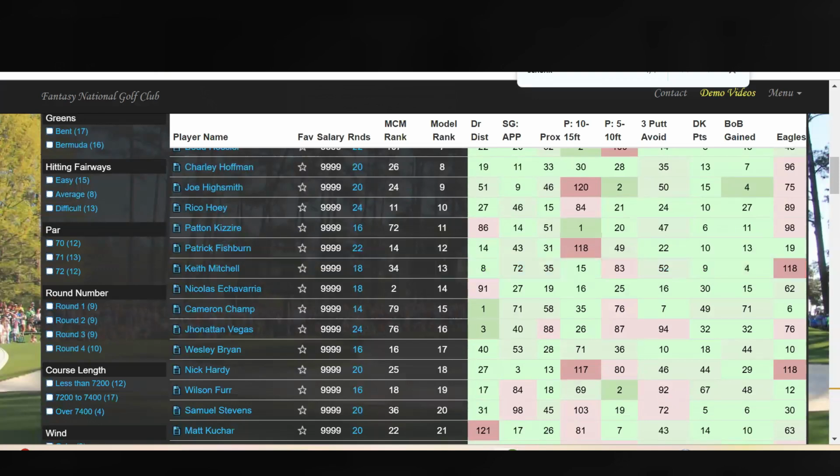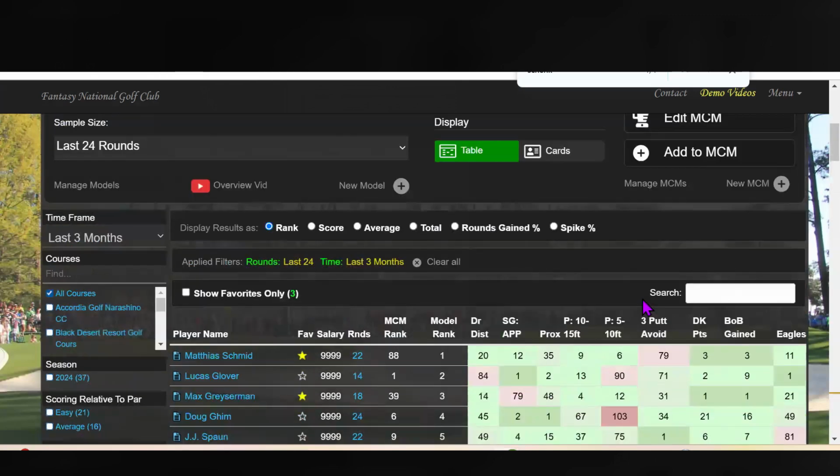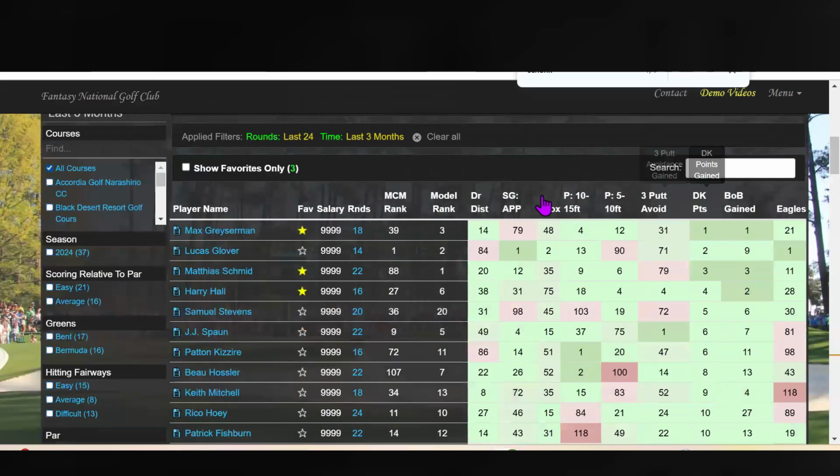So some early thoughts: I went and ranked them by DK points, and you can see Gracerman's up there, Matty Schmid's up there, Lucas Glover's up there, Doug Gim. This might be a good week.